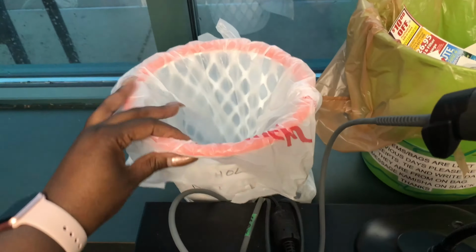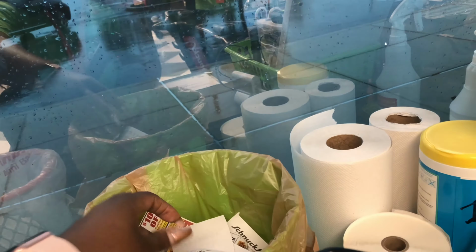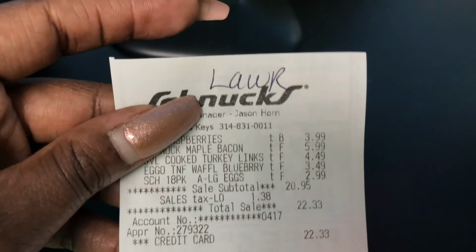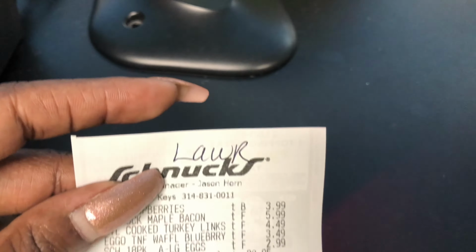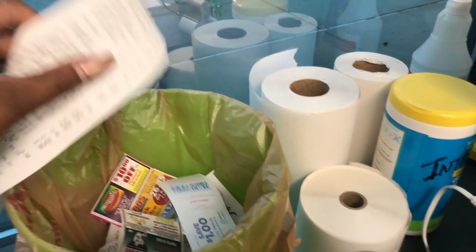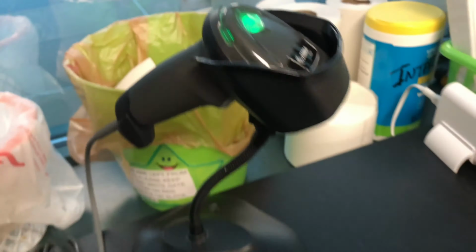Okay, so that's that. In Instacart, we can sell liquor. So we keep the liquor receipts in this one, and the regular receipts in this one. What we basically do is, if we have any returns, we write the customer's last name on the receipt, like the initial that's on the label, which I will show you in a minute. Just so if they have to return anything, you don't have to be shifting through the receipts to find out who it is. You can just look at the receipt and then send it back.